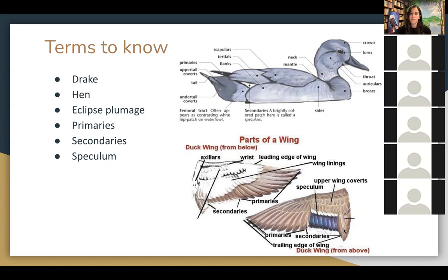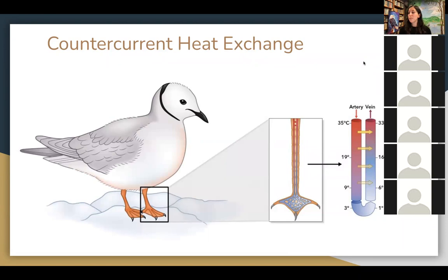So another adaptation that ducks have, but also seagulls like in this picture, and penguins, is countercurrent heat exchange. A lot of people wonder how these birds can swim in freezing water, stand on ice, or stand on snow. And it's because of how the arteries pass the veins. You can see in this diagram that the warm arterial blood is very close to the cold venous blood. Because it's so close, it limits the loss of heat. So their feet stay fairly cold, but not cold enough to get frostbite. On a 32 degree day, a mallard duck only loses around 5% of their body heat from their legs. So countercurrent heat exchange is really important for these birds that are out in the cold weather.